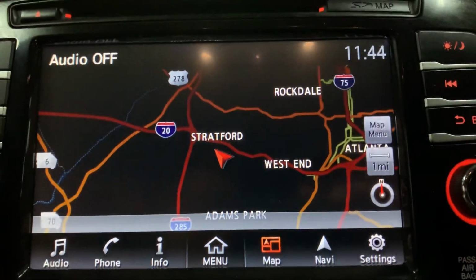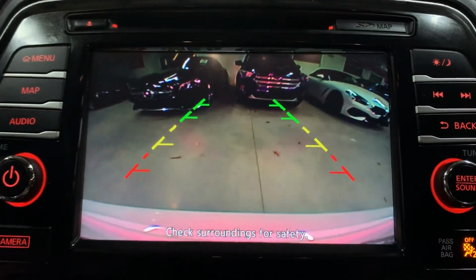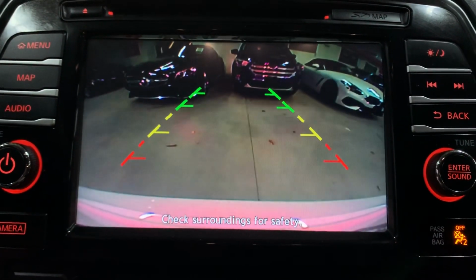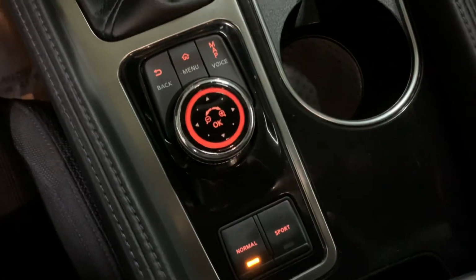We are located in Atlanta, Georgia, right off Burton Road. And also you're going to have a backup camera. So once you shift to reverse, that backup camera shows up. Looks pretty clear and will definitely help you out a lot when backing out parking, trying to get out of tight spaces. Your AC controls are right underneath. All right, and you got some more controls here.